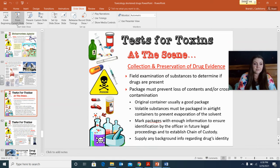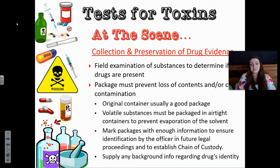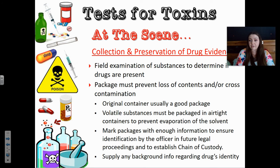So tests for toxins. That's the last bit we have to do, is go over tests for toxins. So at the scene, collection of drug evidence.